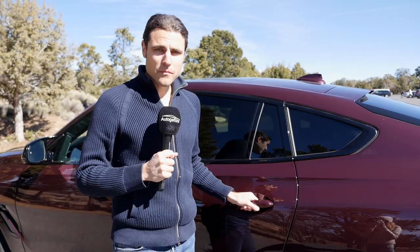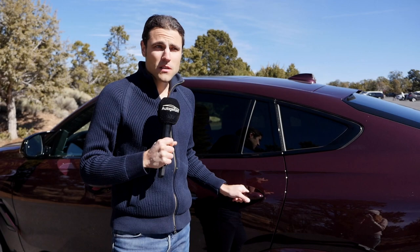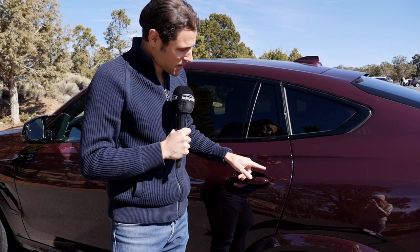By the way, you might ask yourself, so where are even more options, like for 20K or something? For example, sound system or soft close. So that's another option you can add to the car or not.